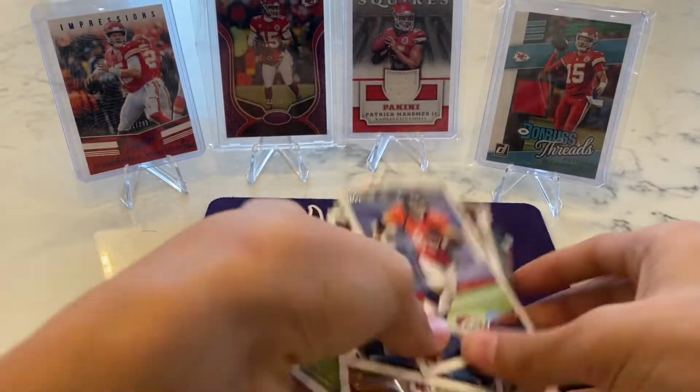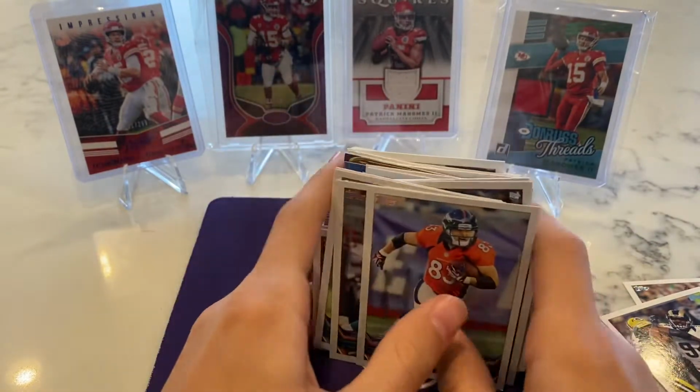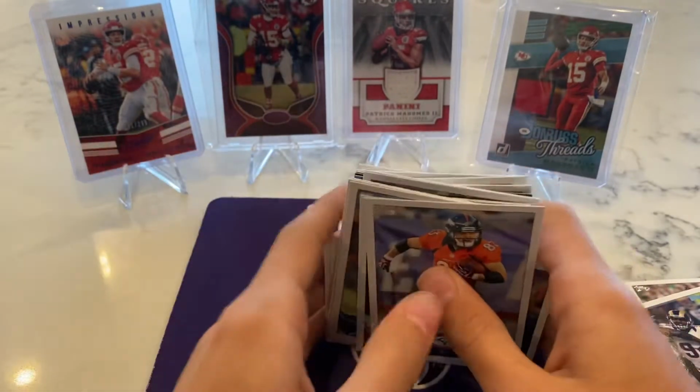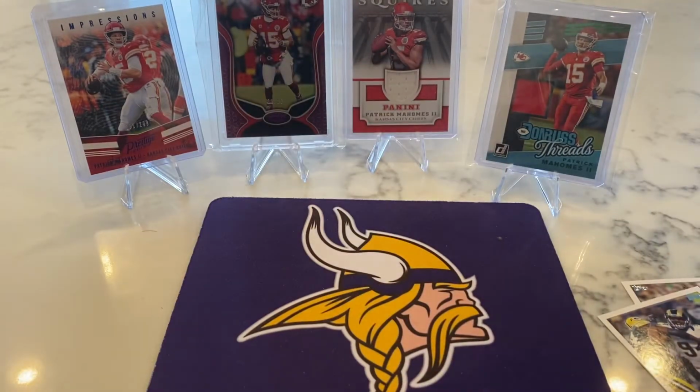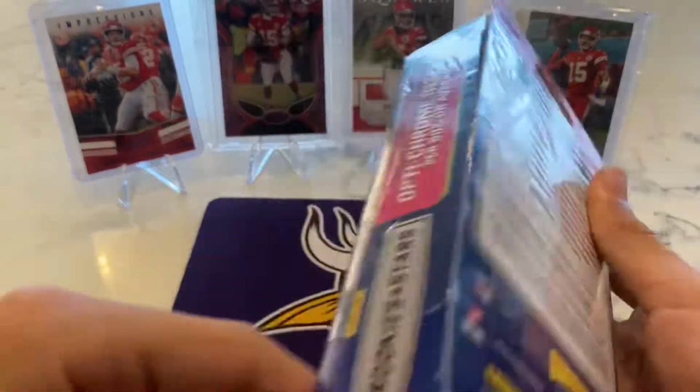That's a pretty good pack too. We actually did get a few good names. And we did get a numbered card. 1 second. I'll just put this to the side. And here is our hanger box. And let's go with the hanger.